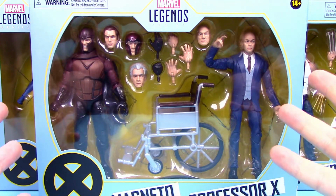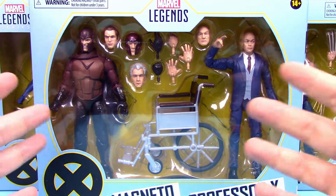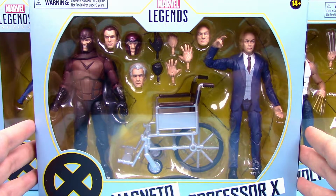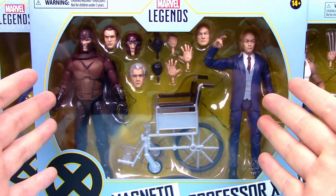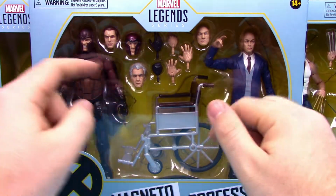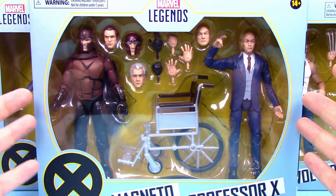I am Zeo, back with more Marvel Legends, and this time we're doing the X-Men movie series. Marvel Legends recently released these movie series sets, so we finally get characters from the Fox X-Men movies, which is pretty cool. First up, we've got a Magneto and Professor Xavier set, and it's pretty cool because it not only comes with the young versions from the newer series of X-Men, but we also get the originals. So we get James McAvoy and Michael Fassbender, but then we also get Patrick Stewart and Ian McKellen. Very cool that they combined both of those sets together to give us both the young and old versions. It's kind of like an X-Men Days of Future Past set.